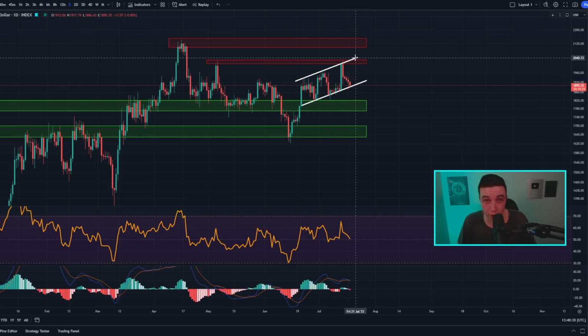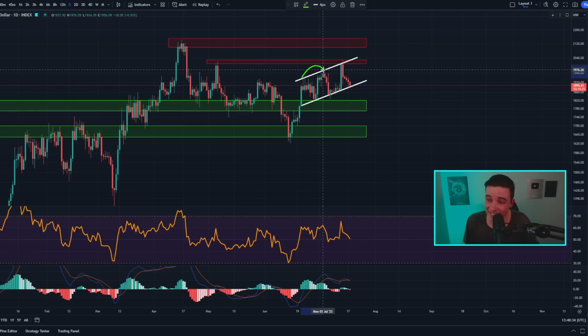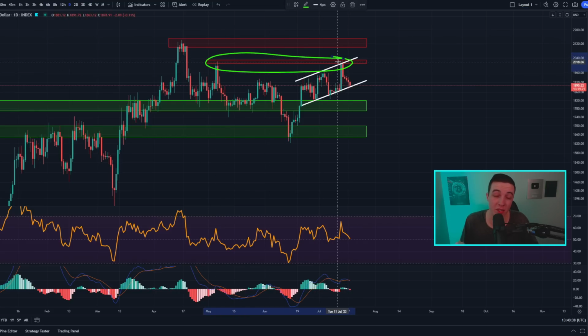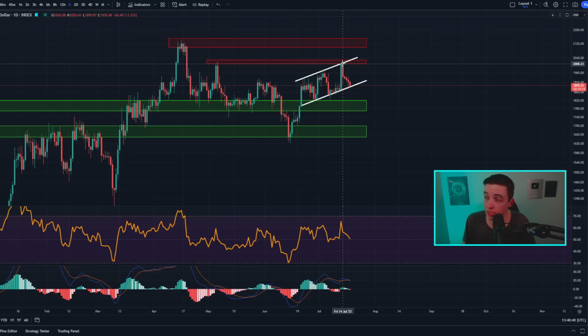But close to 1 week ago now, we saw a perfect rejection from not only this ascending line of resistance, but also this horizontal area of resistance, which I've been talking about on the channel recently, sitting in between around $2,000 to $2,030. So once again, on the daily time frame, that is still the important resistance to pay attention to.